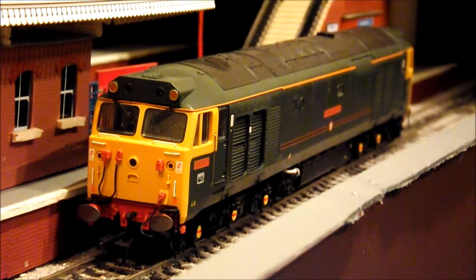This particular 50 is 50007, and this is a super detailed Hornby version in the green livery, and I just love Class 50s. It just takes me back to the days when I was at Paddington and at Waterloo at the ends of the platforms, seeing them go by and listening to their distinct sound. I have a great affinity with these.